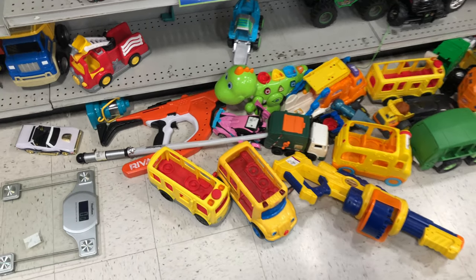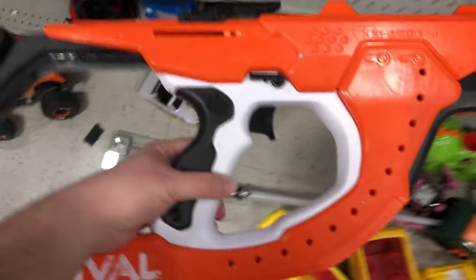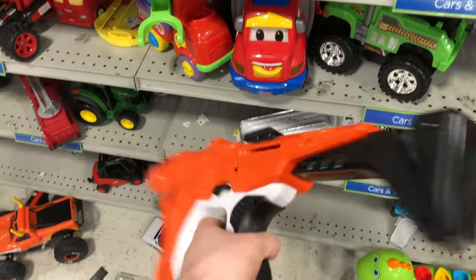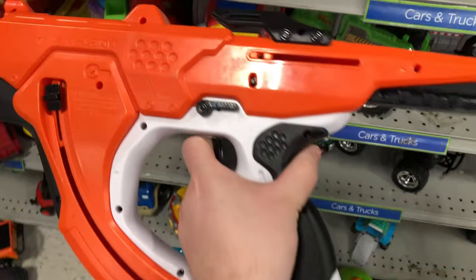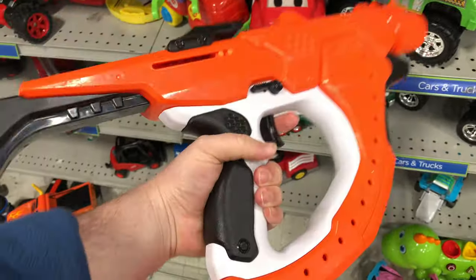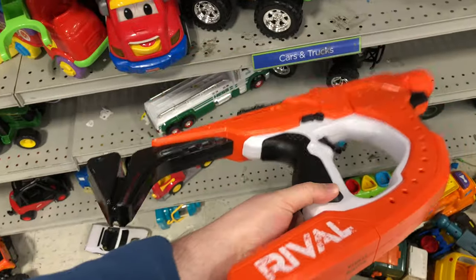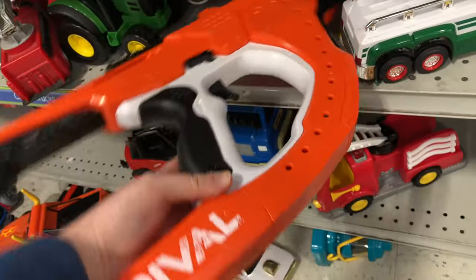And over here we got a big pile on the floor. Looks like we got ourselves a Nerf Rival Curve. I really like the design of this blaster. It's pretty sweet. $4.49. Ah, but unfortunately, it is missing its charging handle. So, not really the easiest thing to use if you can't prime it. Pretty cool blaster design, though. Really like that one. But we'll be sticking that back as well.